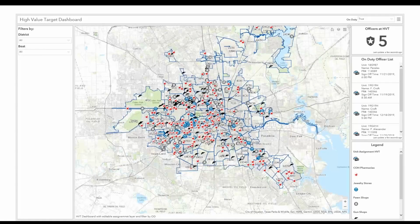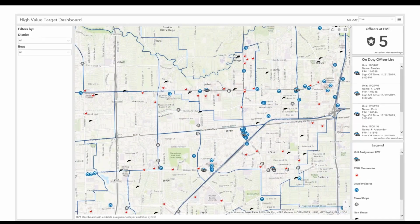The first application we made was our high-value target dashboard. You see, after Harvey, we realized that there were certain commercial locations that were getting more heavily targeted by criminals. These were gun stores, pawn shops, jewelry stores, and pharmacies. The first thing we did was map out these locations. We brought that information into a dashboard for our DOC so that they can see where these locations are.